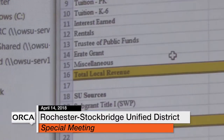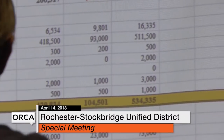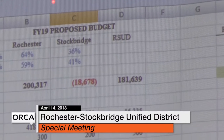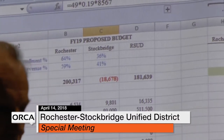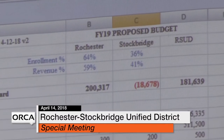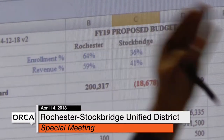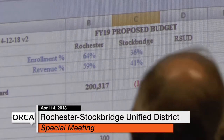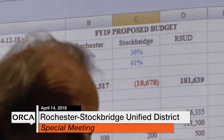Now we'll jump back so you can see the formula, so you can see in this cell, this is where the formula shows up for the small schools grants in Stockbridge. What it says is that there are 49 students who are part of this program, and there's a factor which is related to the average class size. So if you have a smaller or a larger class size, that factor will vary. If you were to go to the cell right next to it, on the right side, you can see that the little factor is not 0.19, but more like 0.1.